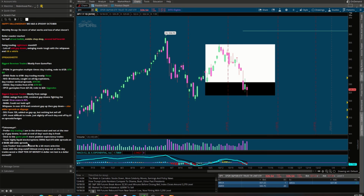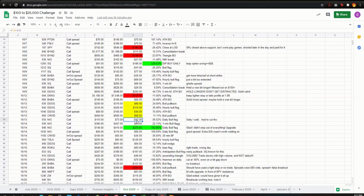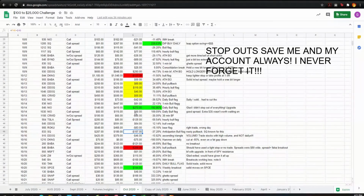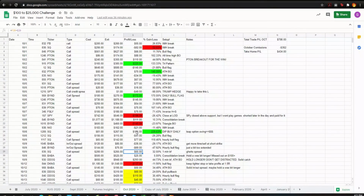And then lastly, I want to stick with the stop outs. Pretty much every single stop out that I had this month was a good choice to stop out. I saved a lot of money stopping out. A lot of these would have been worth zero. Pretty much every single option that I cut this month would have turned to zero. So we might have even gone red for the entire month of October had we not stopped out.